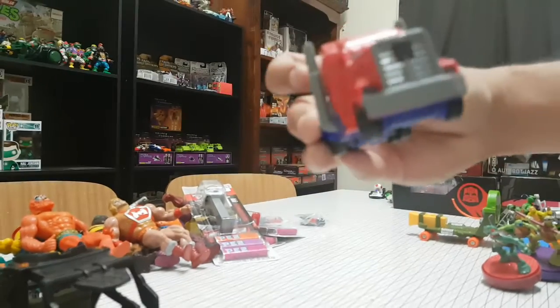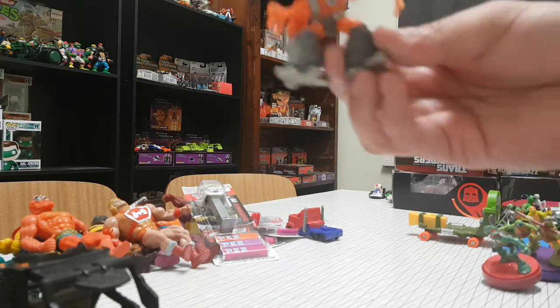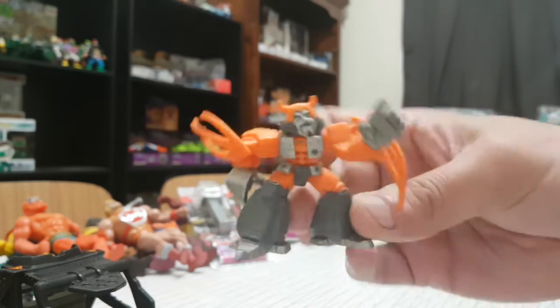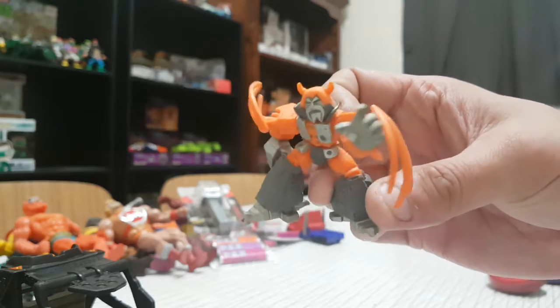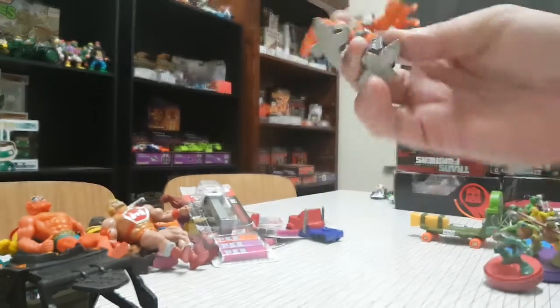Car boot sale. It's a Prime of some description. This I got in a like 3 for $1 bin. A little mini mates type figure of Unicron.